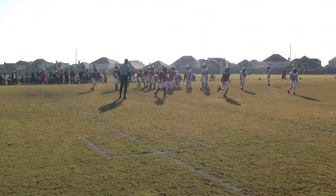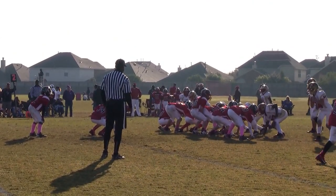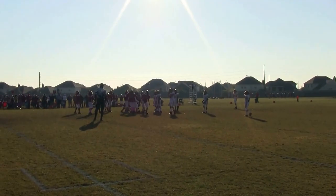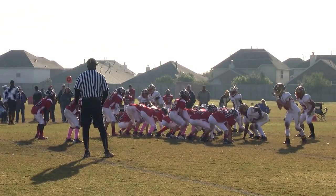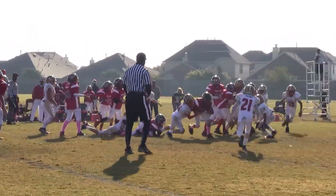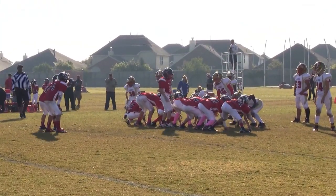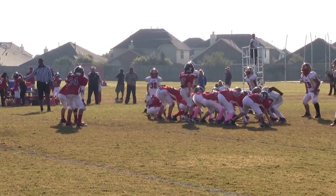Second down. Second and 6 on the Texans 39. Third down. Third and 4 on the Texans 41. Texans leading 7-0. It's 5 minutes left in the game. Clock's running. Fourth down. Fourth and 1 on about the Texans 45.